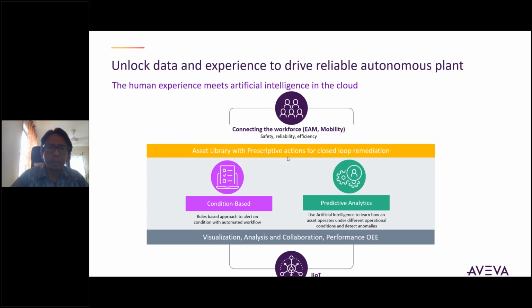And last but not least, we have this asset library with prescriptive action, which is developed from 20 years of experience of our subject matter experts. This prescriptive action can be linked to the condition-based feature and the predictive analytic feature to support closed loop remediation. So in my next few slides, I will briefly explain the four key areas: the visualization, then the analytics, starting with condition-based and predictive analytic, and then the asset library.